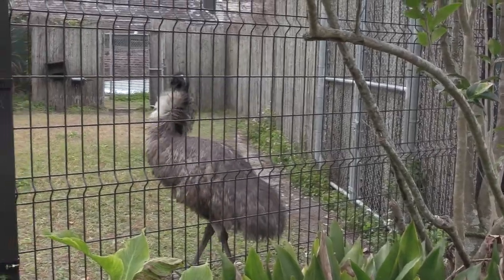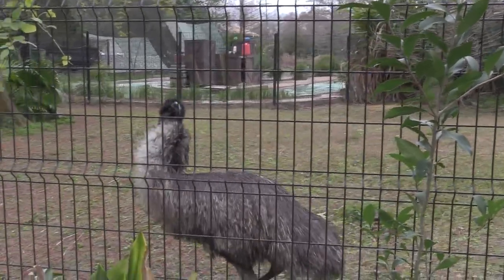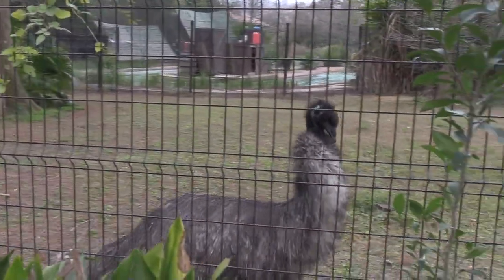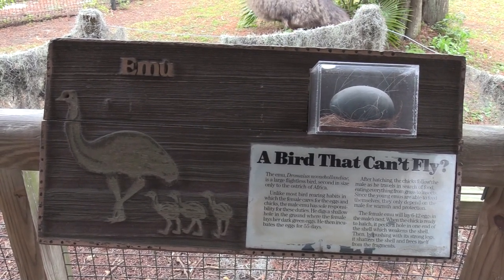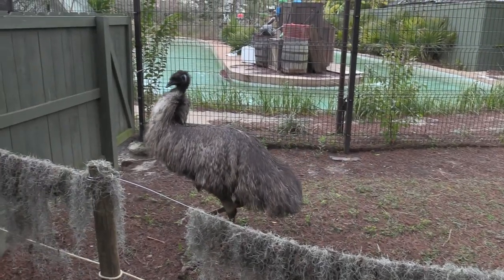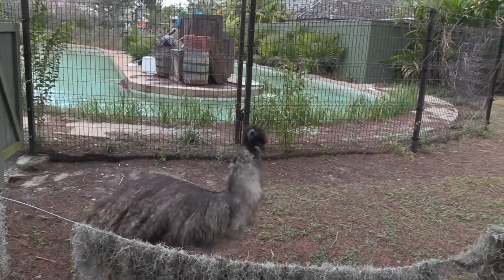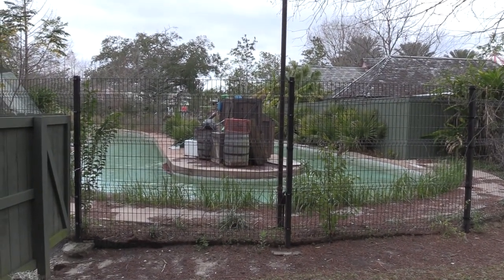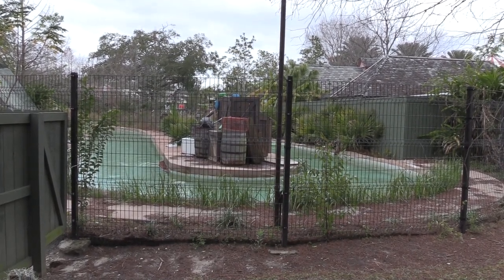I see an emu. What's up, birdie? How you doing? How are you? Alright, emu. What's new, birdie bird? Alright, Gator Run is a water ride. I didn't realize that, so that would explain why that area is off limits.